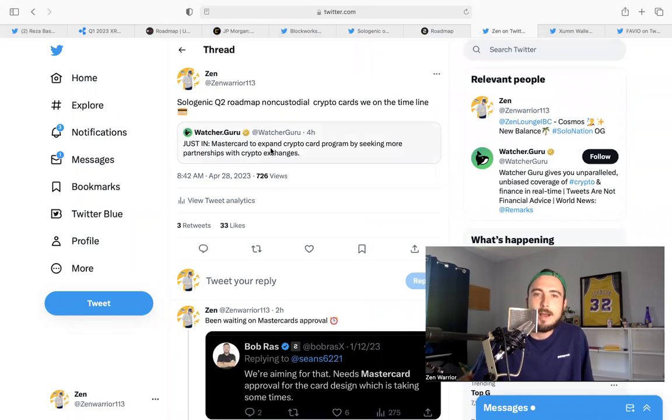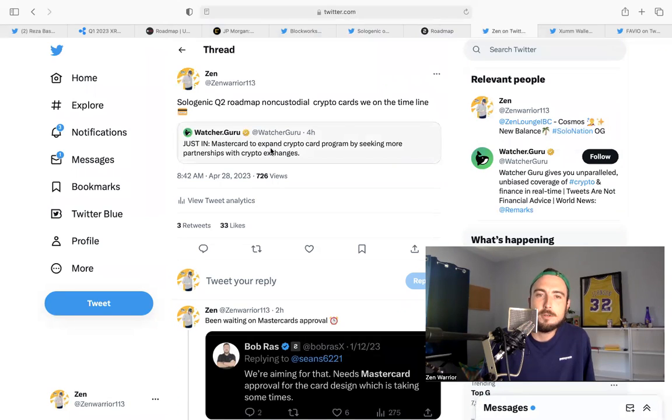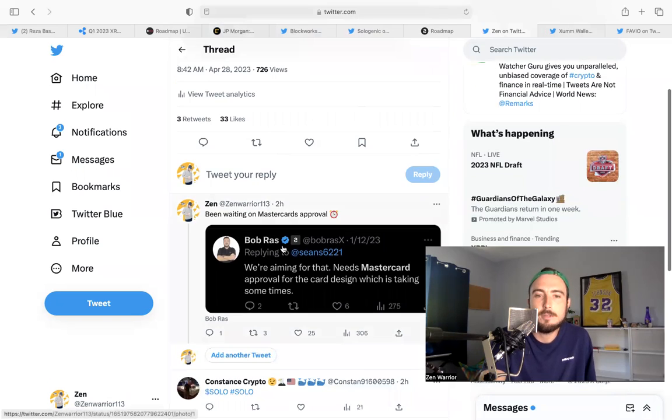Today, just in, Mastercard to expand crypto program by seeking more partnerships with crypto exchanges. Sologenic is a crypto exchange, a DeFi hub. Sologenic's Q2 roadmap, non-custodial crypto cards. They're on the timeline. Here's the post.